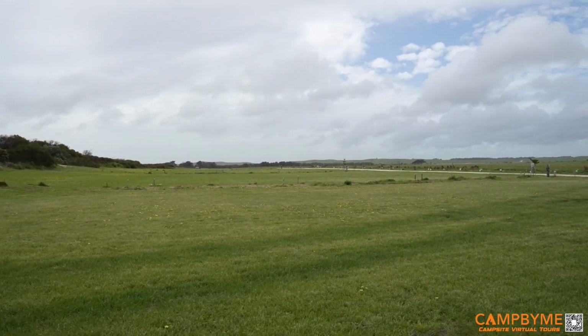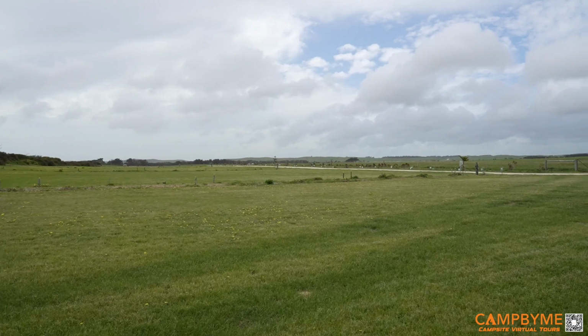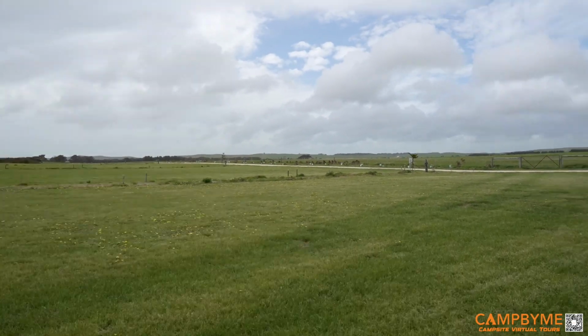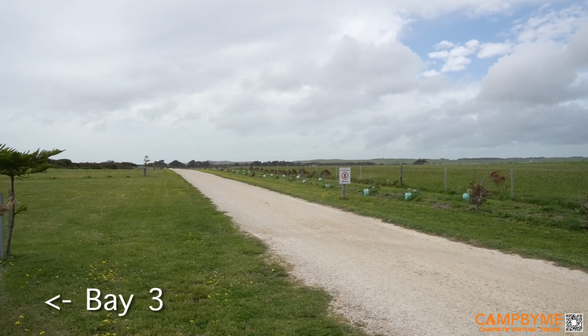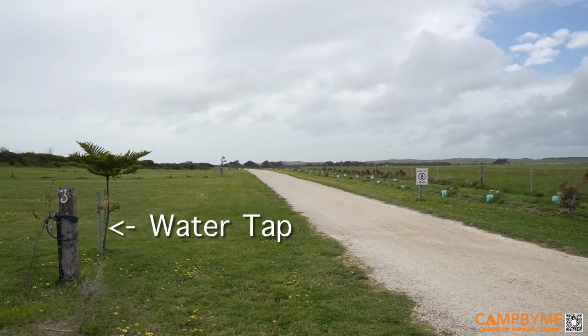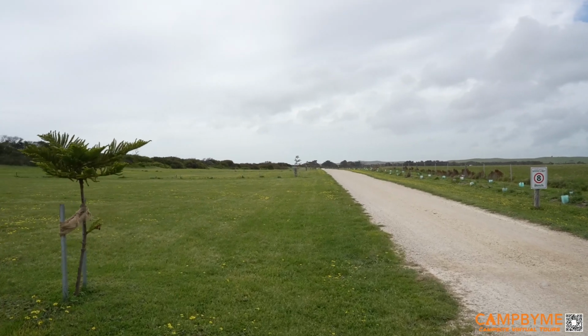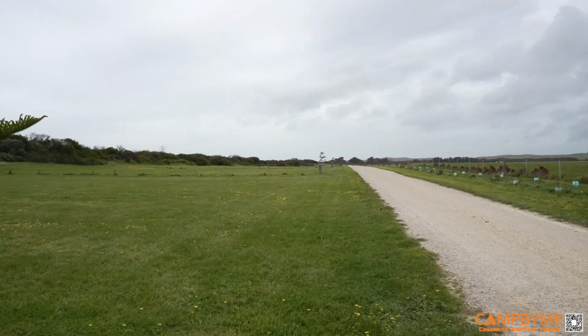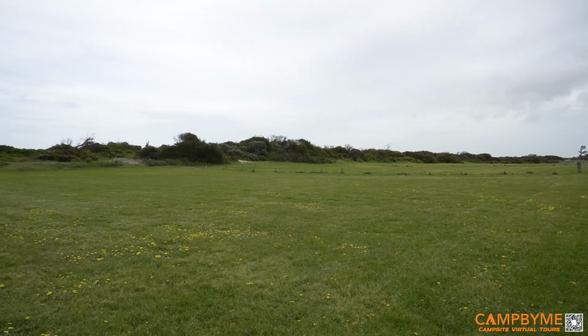And all these bays are copy and paste, right? Rinse and repeat. This is going to be pretty straightforward. Not a lot to tell you. Just bay 3, water tap, large space, green grass, and that backdrop of trees to give you that shelter.